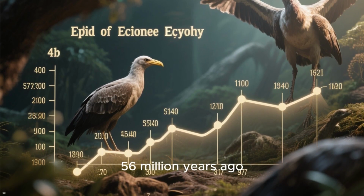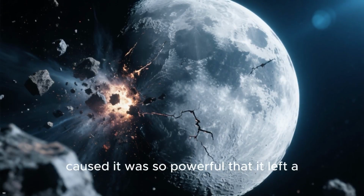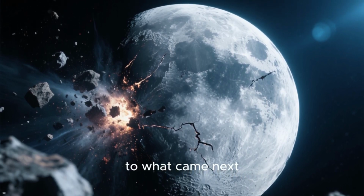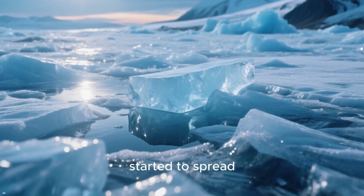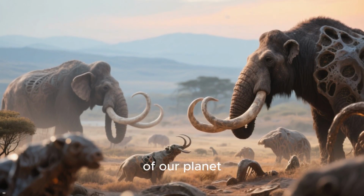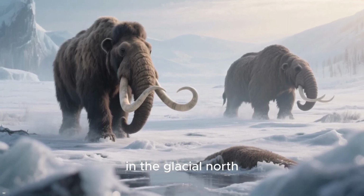56 million years ago, the Eocene epoch came to an end. The asteroid impact that caused it was so powerful that it left a permanent scar on the moon. But it was nothing compared to what came next. In just a few thousand years, the climate cooled, and the ice started to spread. It was the beginning of the Pleistocene epoch and the start of a dramatic transformation in the history of our planet. Large mammals known as megafauna flourished in the glacial north.